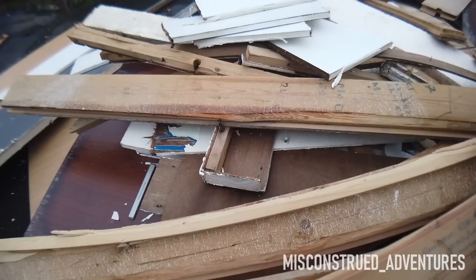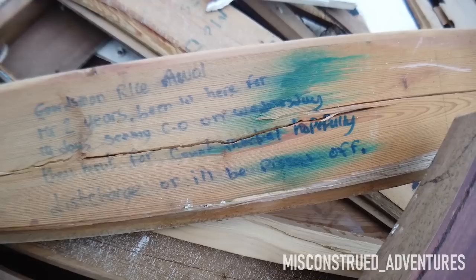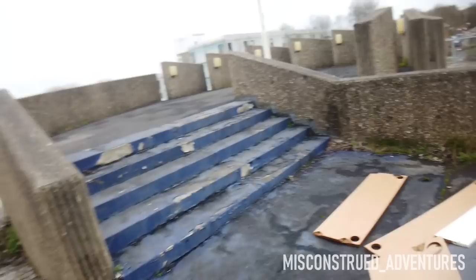Oh, what's this? Oh yeah. Something about being discharged. Or being AWOL for 2 years.